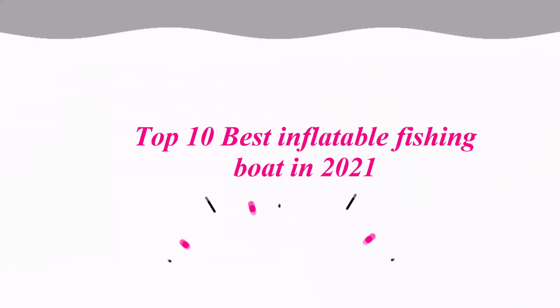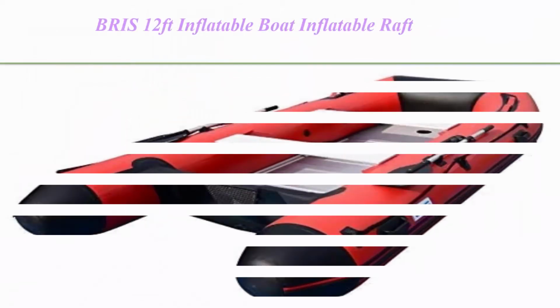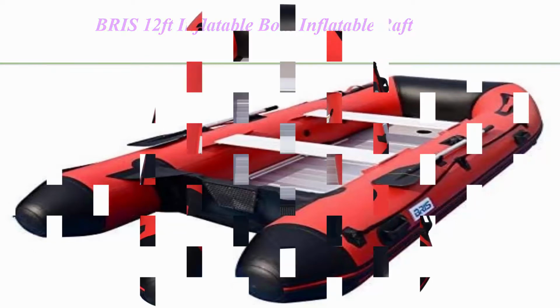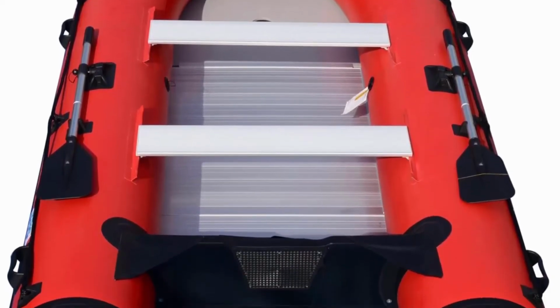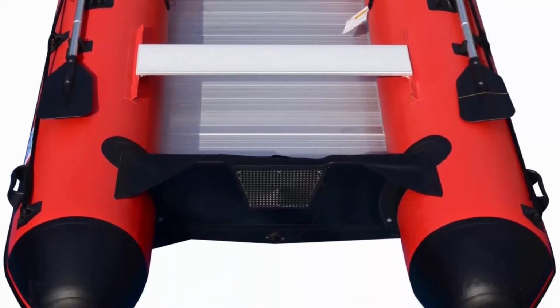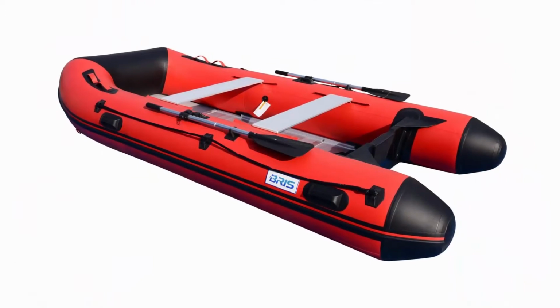Top 10 Best Inflatable Fishing Boats in 2021. Top 1. BRIS 12 Feet Inflatable Boat, Inflatable Raft, Sport Rescue Diving Boat, Fishing Dinghy Tender Pontoon. 30 Days Money Back Guarantee. All of our boats come with a 3-year manufacturer warranty. The guarantee begins when the product is delivered.